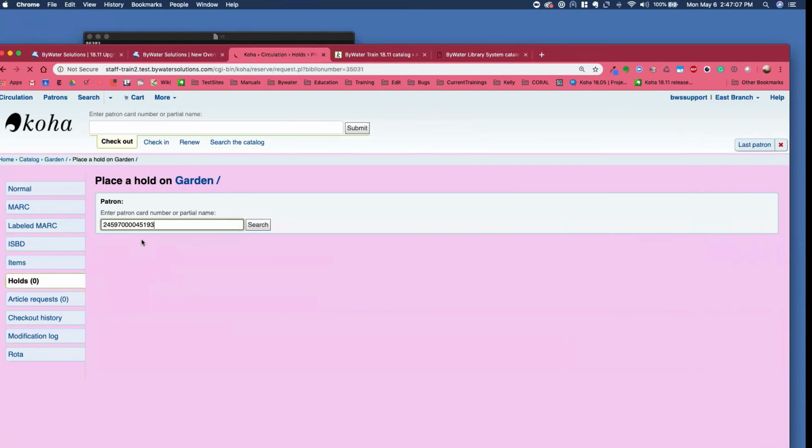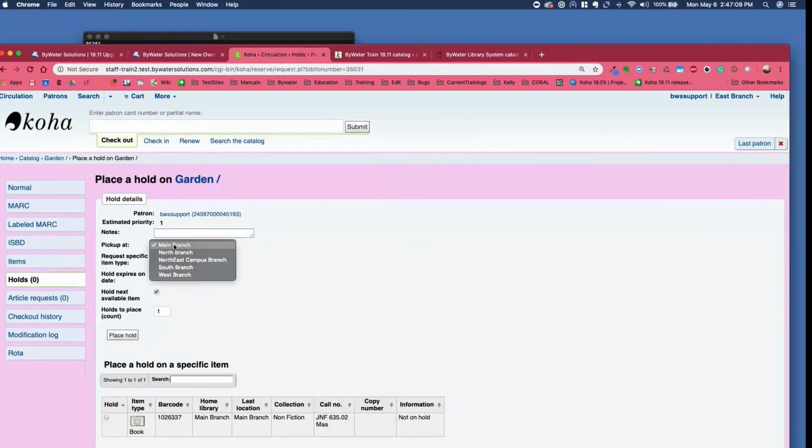In the Koha. Oh, look, it does not. So you cannot pick up at the branch if you set it in the libraries as not a pickup branch on the staff side as well.